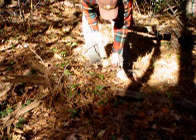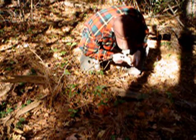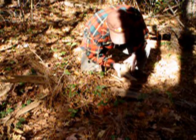This feels kind of hard. Let's check it out. Oh yes, this is ideal. This is what we're looking for when we're going fatwood hunting. There is a lot of resin crystals in here. Smells wonderful, and it's pretty solid and dense.